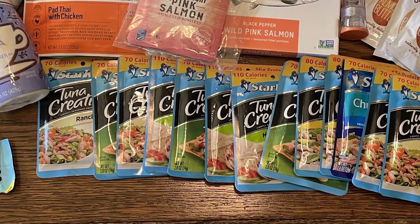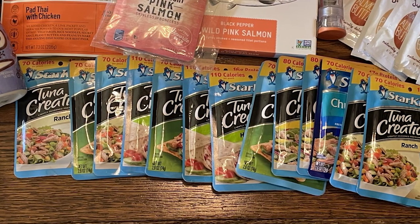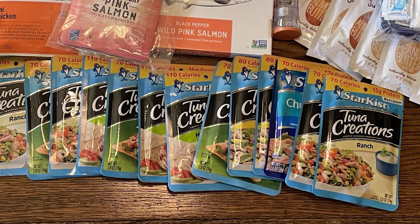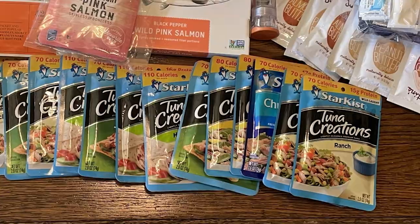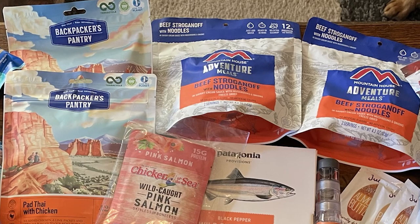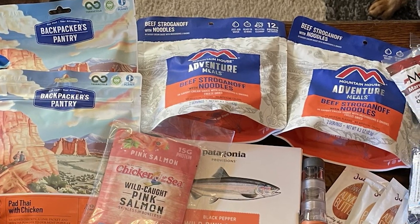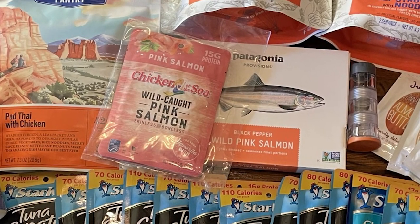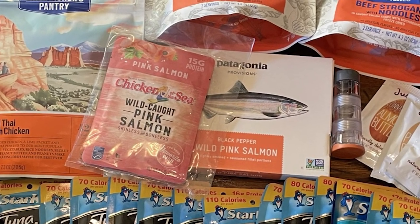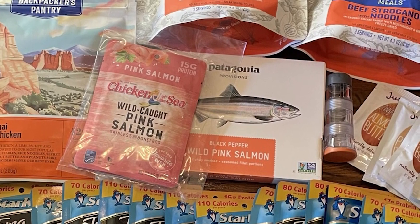In this picture, the big things that we took were all of our tuna packets. We weren't really sure what we were going to have as far as variety there. So we just brought all of those because we knew we were going to have that for lunch every day. We brought a couple dehydrated meals for dinner. And then we also have a couple different types of salmon packets that we were going to mix in with our dinners. Again, we just didn't know exactly what we were going to find there. And these were pretty lightweight, so we just took them with us.